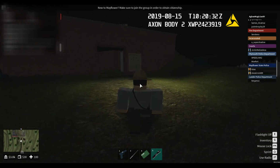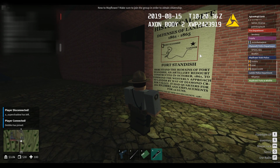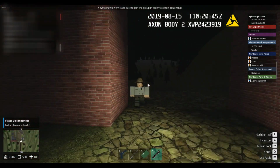So if we come up here, it's a historical site. Gives you a little rundown of what Standish is. It was constructed in October 1861. Has over 300 soldiers. It's a place for 12 guns.